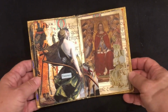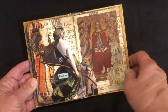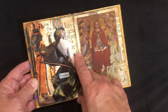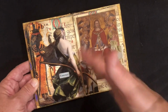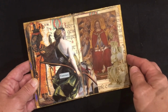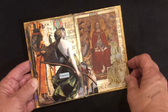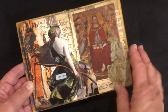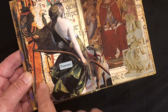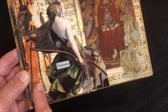And here we come to one of my favorite pages in this book. The word is essence, and in the background there is some paper that has music that's Gregorian chant, and the way that is written on the staff and the way the notes are indicated there. So that's a facsimile paper that is meant to be a replica of Gregorian chant. But here you see this Egyptian figure, which I am not 100% certain is Isis, but she is wearing the throne crown on her head, and that is usually indicative of Isis.